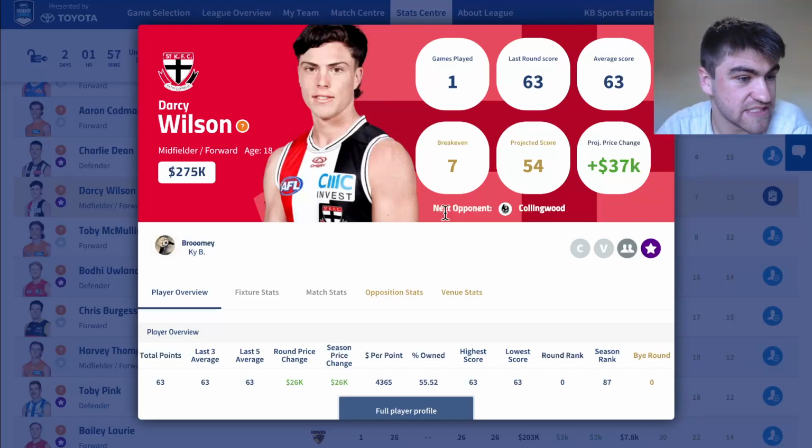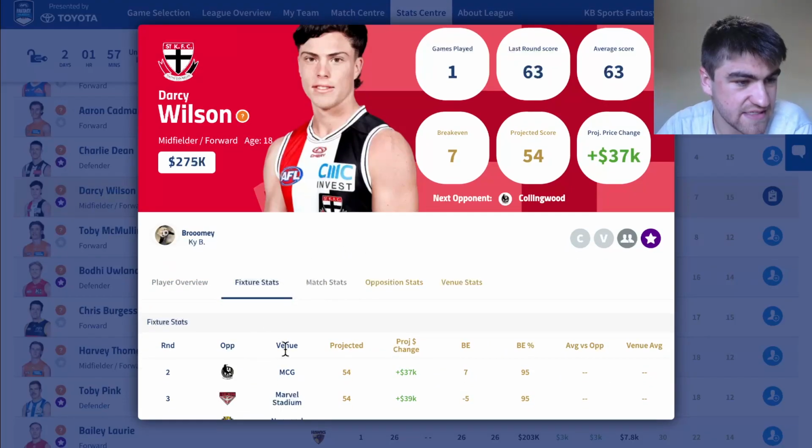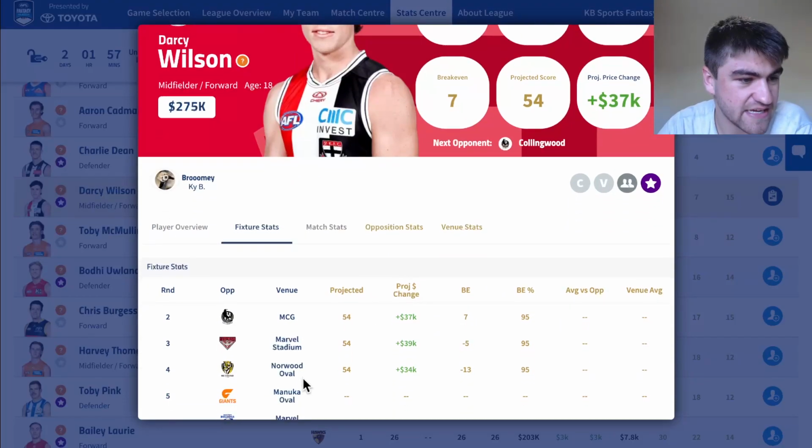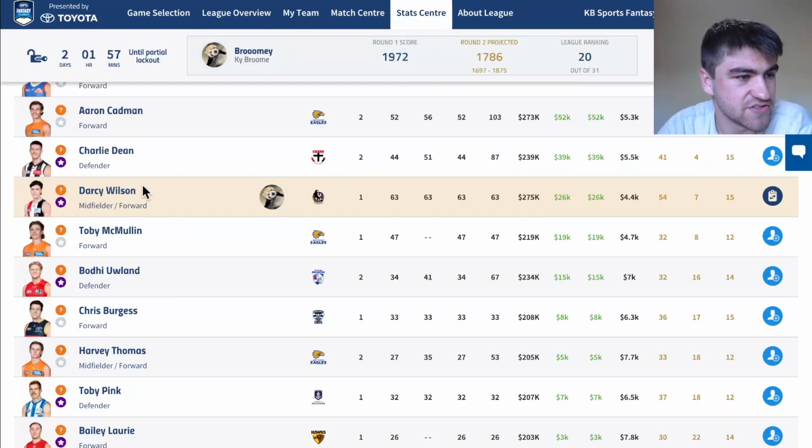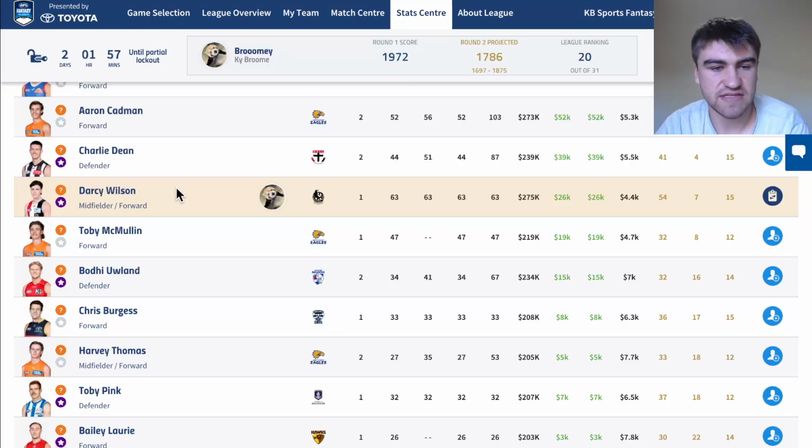Like, I would expect him to score well against the Magpies because it's at the MCG, but against the Bombers at Marvel, that could be a dud game for him where he scores 40 or so as they just go down the other wing because it's so slim there that switching doesn't happen as much. So that is my concern about wingers, and so Darcy Wilson is sometimes not a fieldable option, I don't think, even though it seems so weird to think of that way.